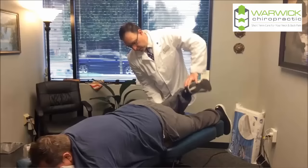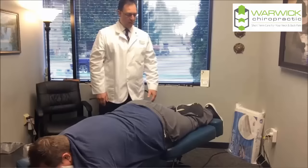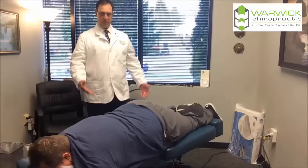Bring this leg out like that. I want you to lay like that. So now we're just helping them position that pelvic bone backward, getting that sacrum to move over a little bit. These are some passive techniques, but the chiropractor knows how to adjust in the right direction, and that's what we're looking at. It's not just you can go and do this stuff on your own and figure it out.